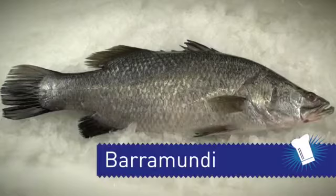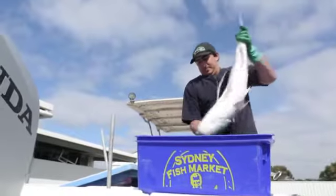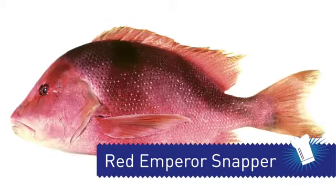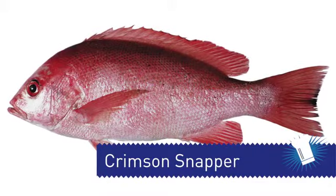Supply chain. There are up to 50 kinds of snapper which can be caught all around Australia. For example, there's saddletail snapper, red emperor snapper, gold band snapper, and crimson snapper, just to name a few.